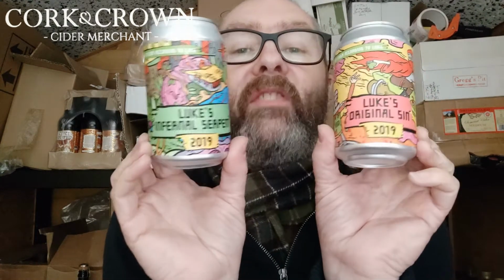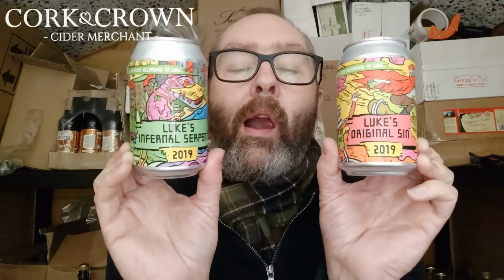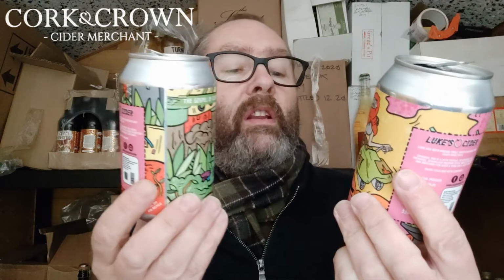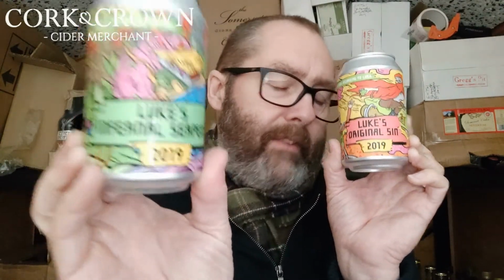So there you go, guys. Double header of ciders from Luke's, the Infernal Serpent and the Original Sin. And a bit of cheese from the Trethowan Brothers in Huish, North Somerset. What a lucky man am I. Yeah, check these guys out. If you haven't already. If you like sweeter ciders, then you certainly want to go for the Original Sin. But for me, the Infernal Serpent, that's the one to try. If you only get one, give that one a go.